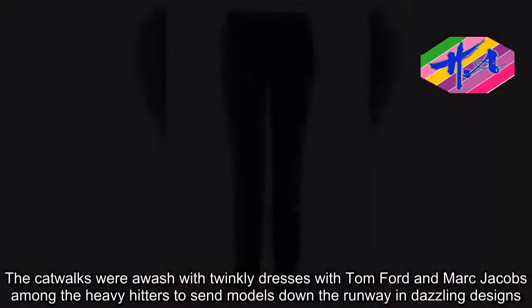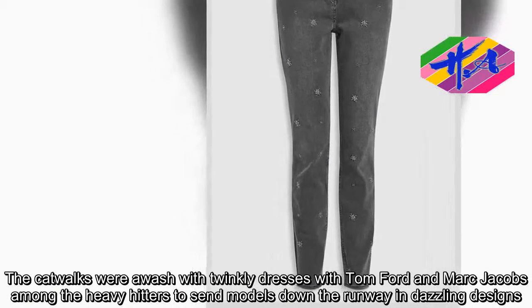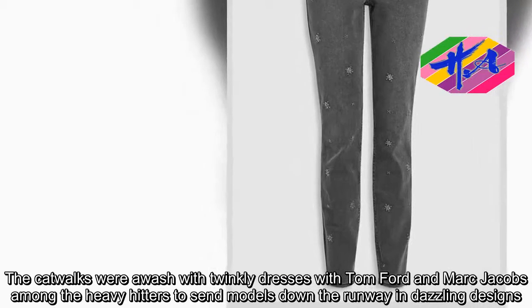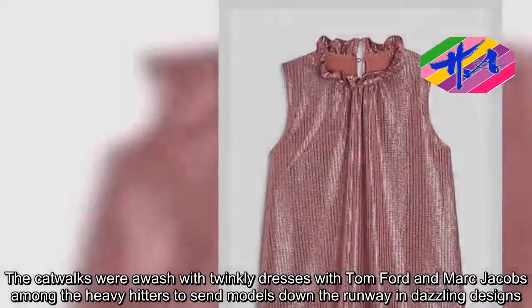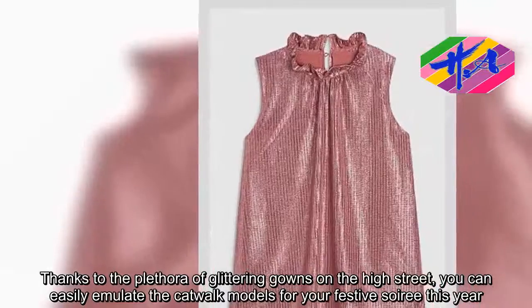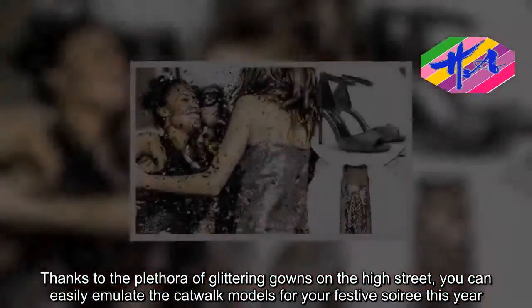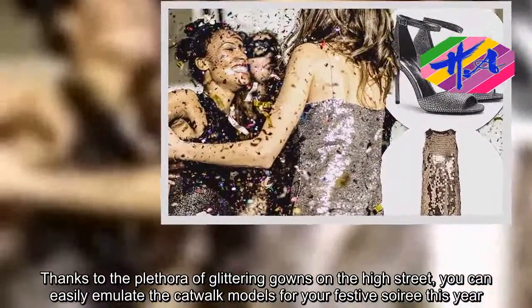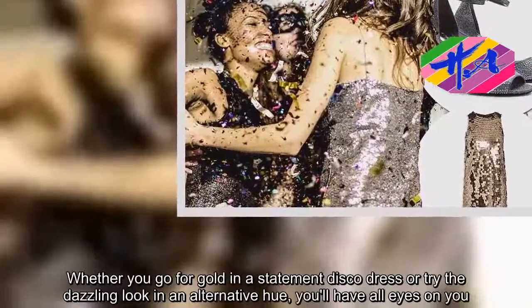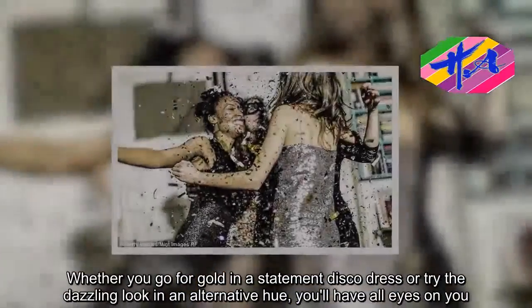The catwalks were awash with twinkly dresses, with Tom Ford and Marc Jacobs among the heavy hitters to send models down the runway in dazzling designs. Thanks to the plethora of glittering gowns on the high street, you can easily emulate the catwalk models for your festive soiree this year. Whether you go for gold in a statement disco dress, or try the dazzling look in an alternative hue, you'll have all eyes on you.